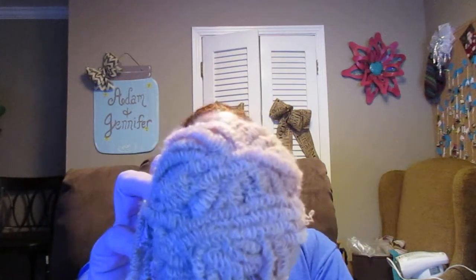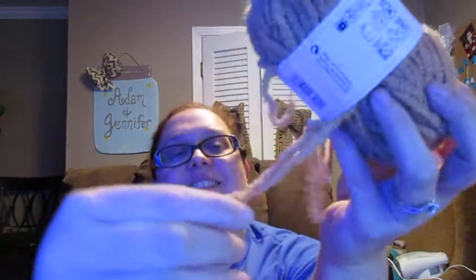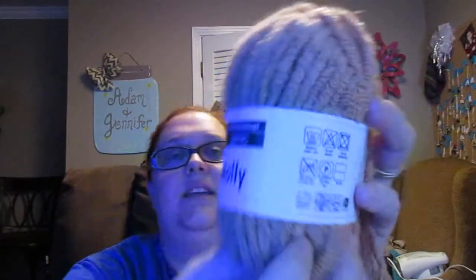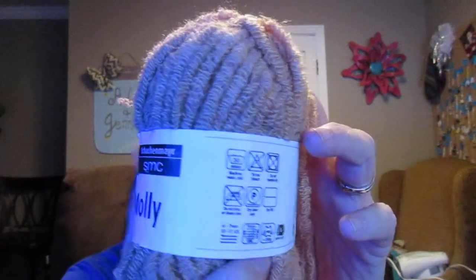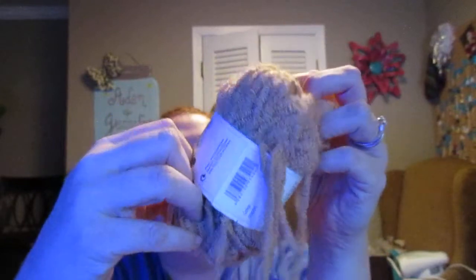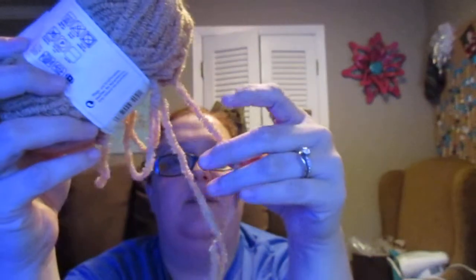Let's see what's next. Oh, Lord, I can't say this. This color is called Molly, and this is a really weird looking yarn, guys. It's like boingy. That is the only thing I can describe it. It's very strange looking. It's called Molly. Here's the label. I would say Molly's the color. This is acrylic yarn, but it's very, very weird looking. It's very crinkly. I probably will not be keeping this. I don't even know what I would do with that.